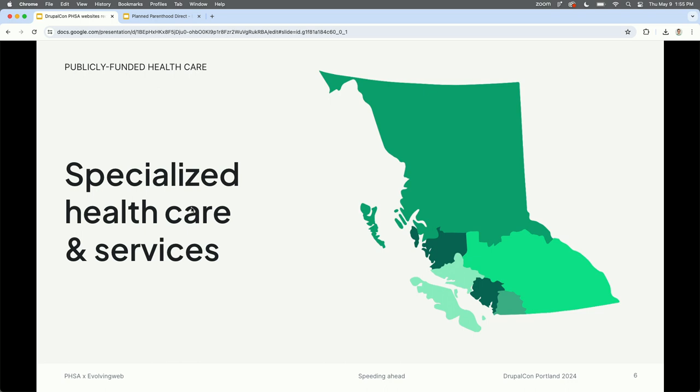So for instance, like pediatric care or cancer care, the highest levels of mental health and substance use care, ambulance services. Then secondly, we also want to make sure that the standards of care are consistent and high quality no matter where you live in the province.